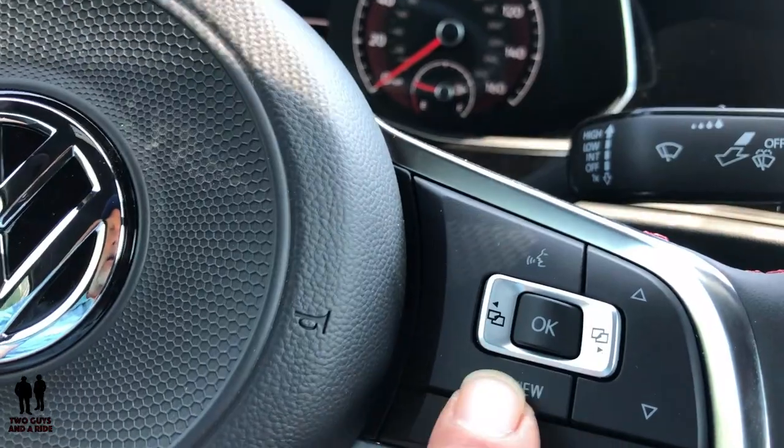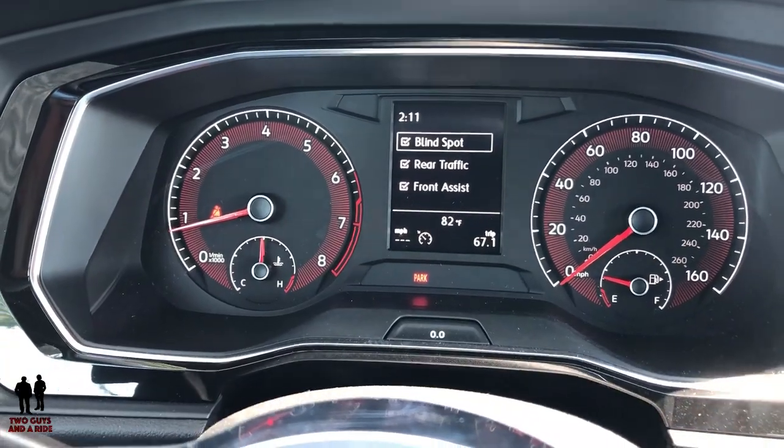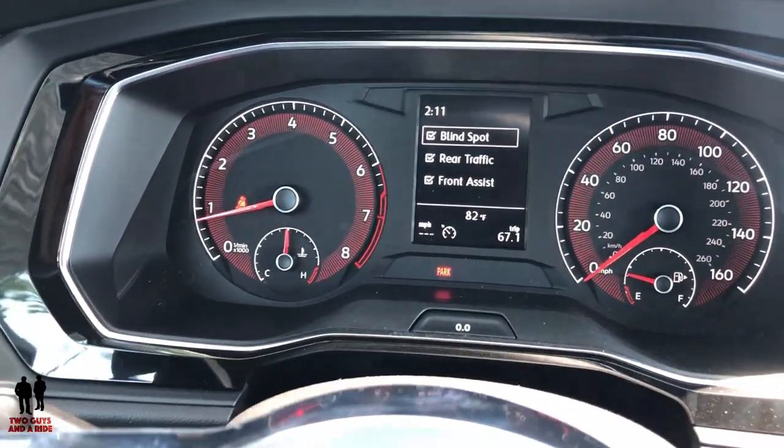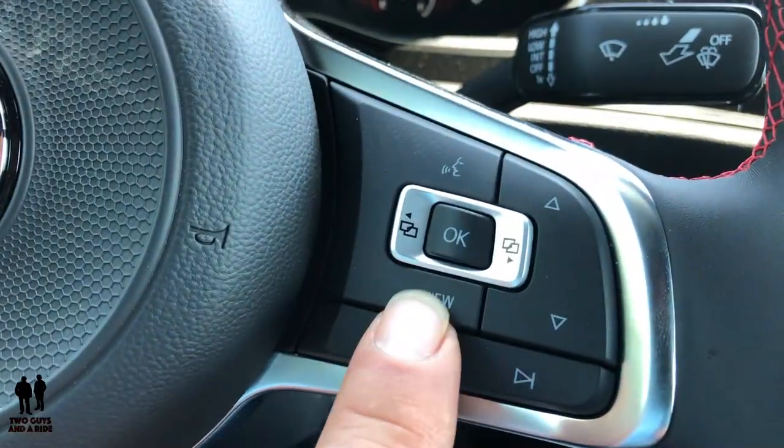Okay, and if I click the view button, it brings me to sort of the last page I was on in the menu. So that's almost like a "what did I do last" button.